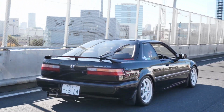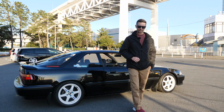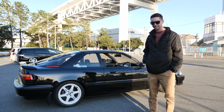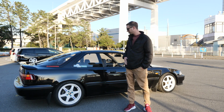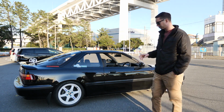I've loved Integras since back in 2004 when I bought my very first one. In America, you're not going to find a cleaner representation of the Honda Integra than what I have here. So I want to bring this one back to the States with me. And my plan is to restore it back to original condition. Also add a few things which I've picked up along the way.